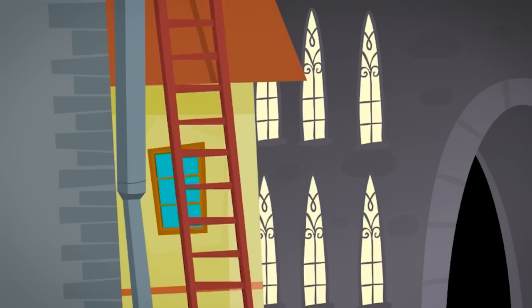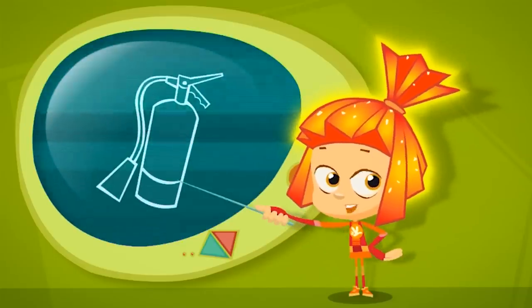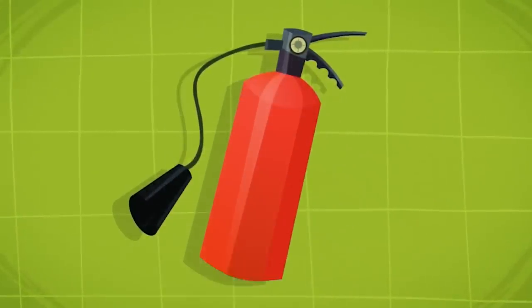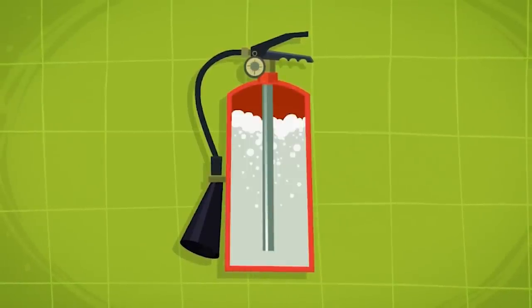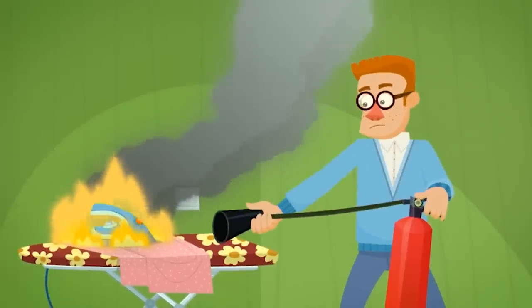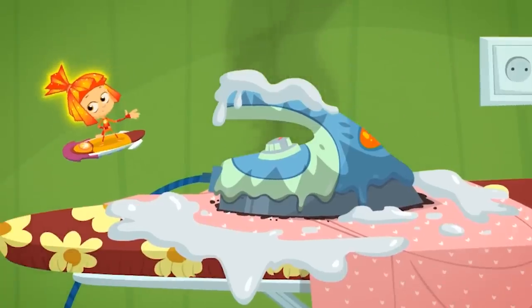Long ago, people used to put out fires with just water or sand. Today, people also use fire extinguishers. Fire extinguishers are cylinders with hoses. They're usually painted red, so they're easy to see. The cylinder is filled up with a special powder or foam. If someone needs to put out a fire, they point the hose at the fire, pull out the safety pin, and squeeze the handle. The foam or powder shoots out of the extinguisher and puts out the fire.